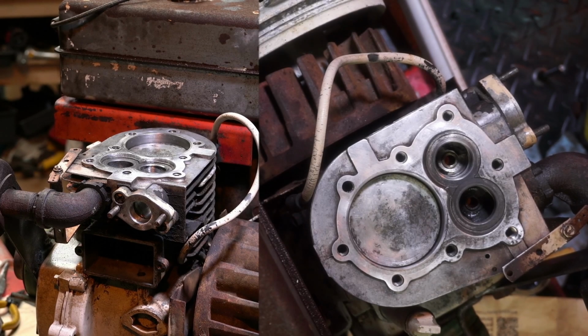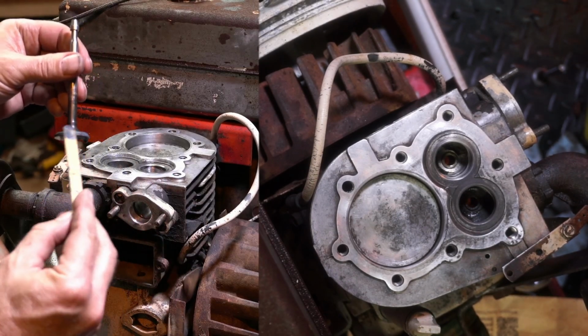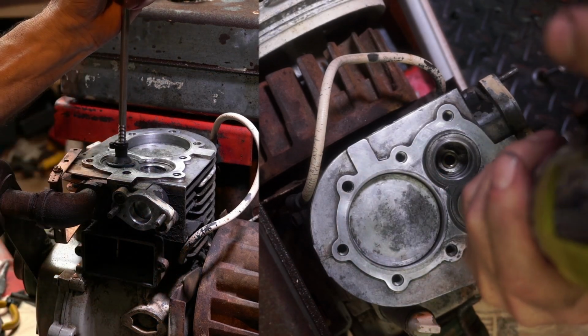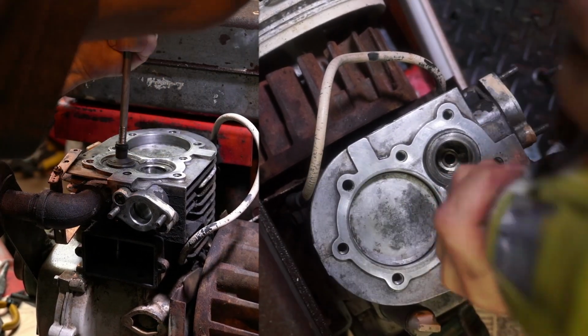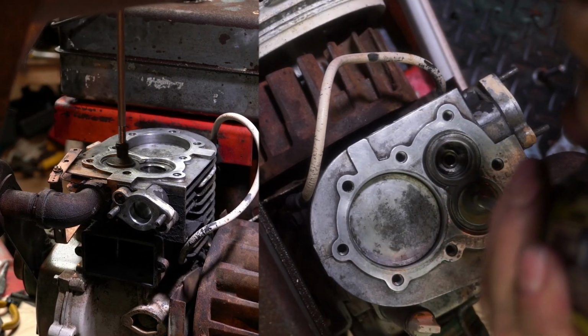I switched the tool. Well, let me just butter up one last time. All right, let's get a little bit more on there. Sometimes if you put a little bit of grinding compound on the rubber, it helps. This one may or may not work. It's trying to suction on. Yeah, there you go.